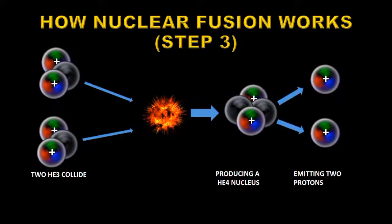In the last stage of this process, we have 2 helium-3 nuclei collide. They produce a helium-4 nucleus and emit 2 protons. So throughout this process, we've had the emission of a positron, a neutrino, a gamma ray. So we've been producing energy all the way through this process.